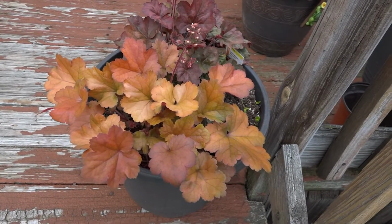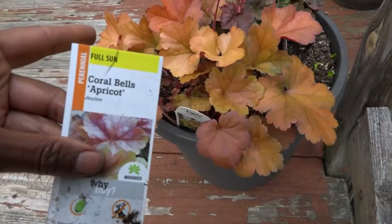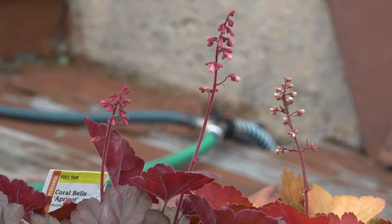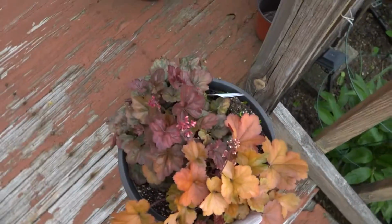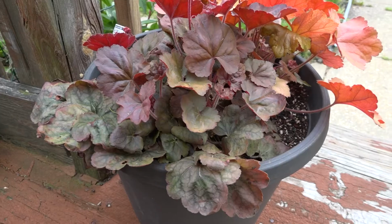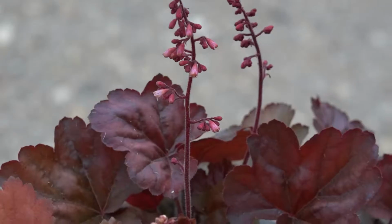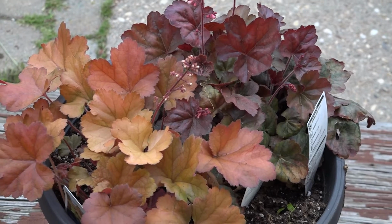So I have it in a pot with another Coralbells, apricot. This one I've never seen before. It gets about 8 to 12 inches. I will turn the camera around and show you Coralbell apricot. It's more of a muted tone. I put them together to give a little more of an autumn feel. It's just really, really pretty. And they come in the same type of size, 8 to about 10 to 12 inches.